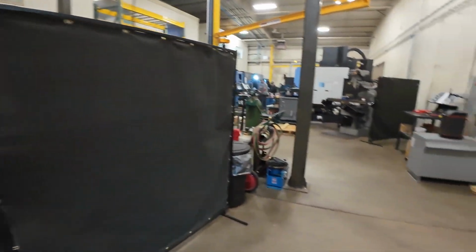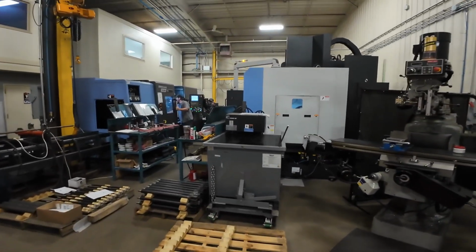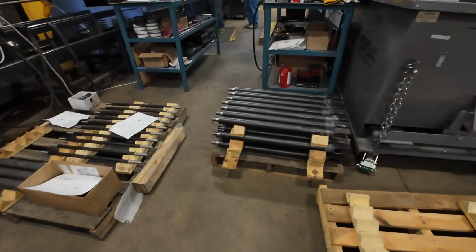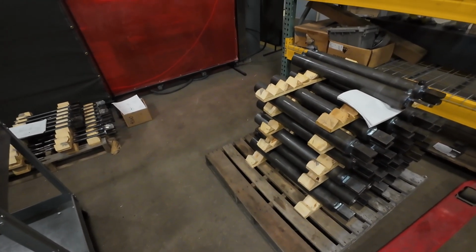So then back here, what's all this you got going on? They're welding barrels. These are the two machining centers here. That's like part of a ram there. Yep. Some more barrels there. That's what they're called, barrels, huh? Yeah.